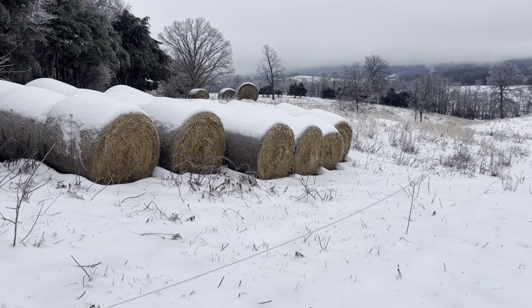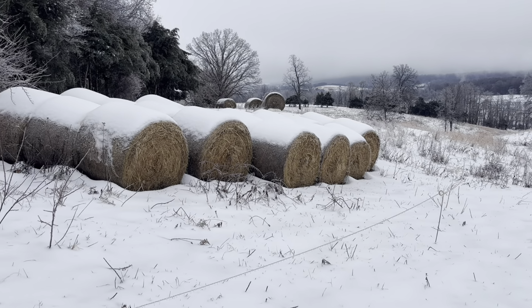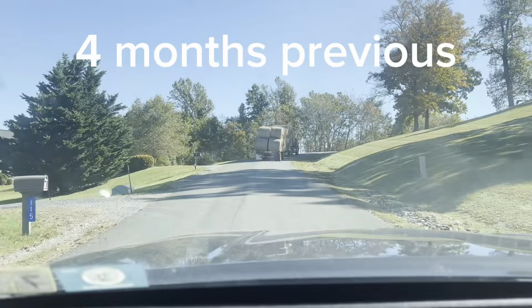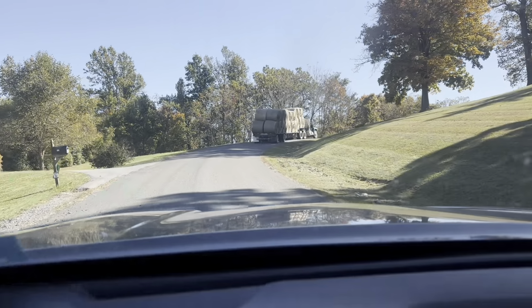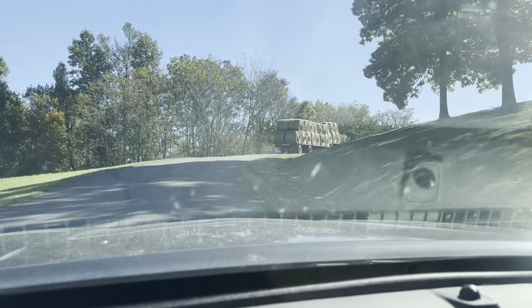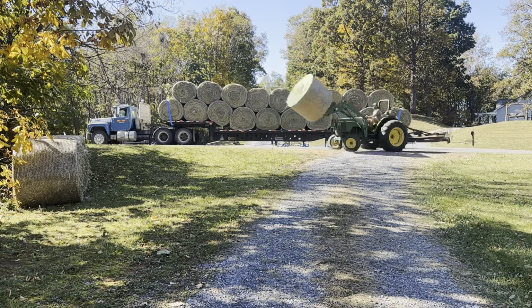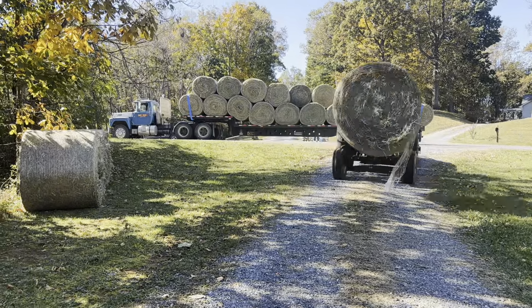The hay barn is about 3/4 of a mile away, so we had some hay delivered to the far end of the farm this fall. Getting our last load of hay, going up through a neighboring subdivision to get to the back portion of our farm. Got about 38 bales on that bad boy up there. He's gonna turn around this cul-de-sac and we're gonna unload him up here in the middle of the subdivision.